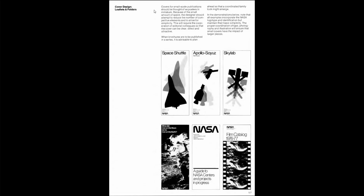So, covers for small scale publications should be thought of as posters in miniature. Because of the small amount of space, a designer should attempt to reduce the number of competitive elements and strive for simplicity. This will require the cooperation of editorial colleagues so that the cover can be clear, direct and attractive. And this is still so important. In fact, it is more applicable now than even in this era.